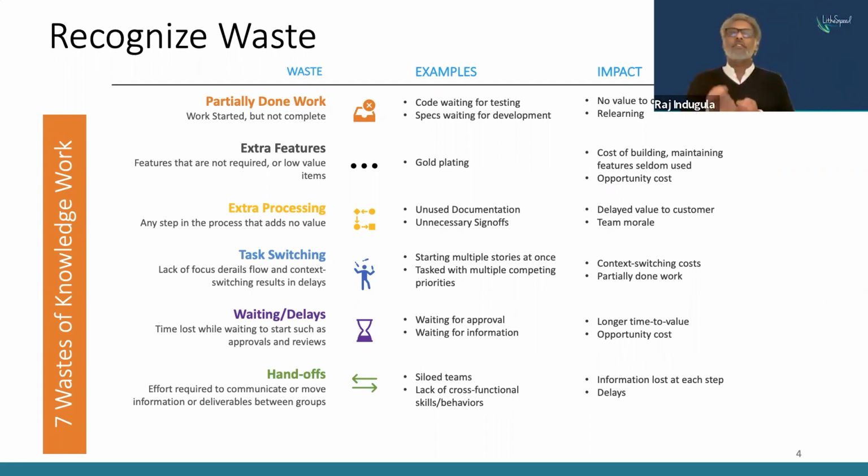Because handoffs inject defects, inject delays, and also things are lost in translation. It's almost like the telephone game. So there's lots of downsides to handoffs. And I know as we move towards agile ways of working and DevOps, all of these newfangled ideas are all about trying to eliminate and minimize those handoffs, because people realize the negative impact handoffs have.